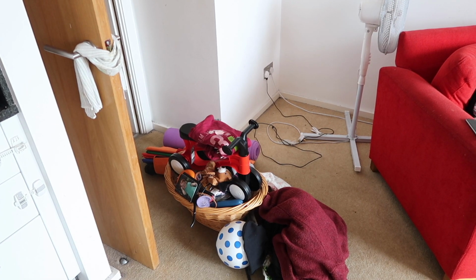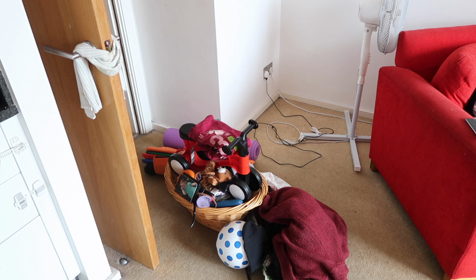The pile of stuff down here is everything that shouldn't be in this room. So now I need to go and take it to where it's supposed to be, because it's definitely not supposed to be in here.